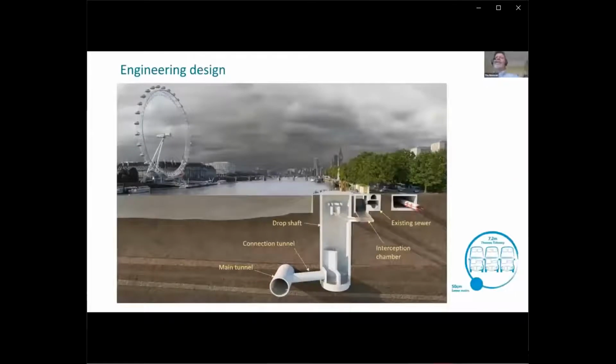To put things into perspective, we're looking at a slice through the River Thames now. It shows us the engineering design. Typically, we have the existing sewer that runs beneath the river embankment, discharging the sewage into the River Thames. Well, we've built an interception chamber at each one of these locations that captures this sewage discharge and diverts it into each one of the shafts.